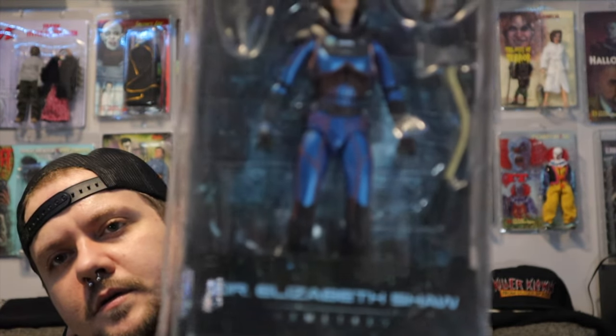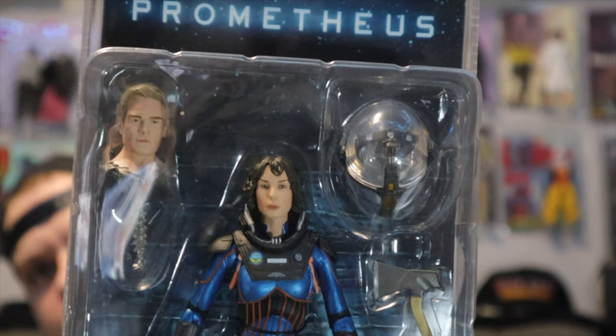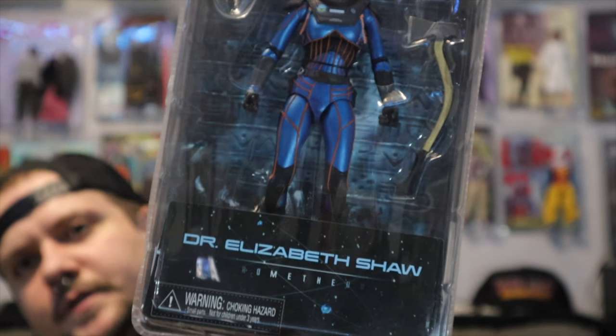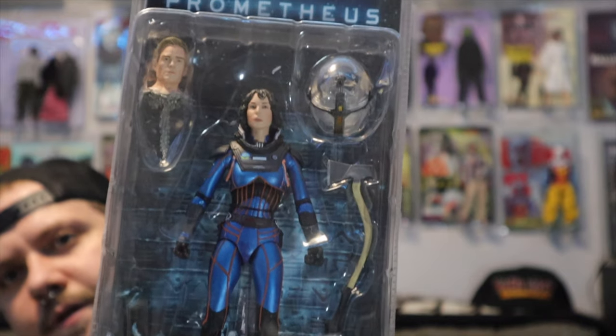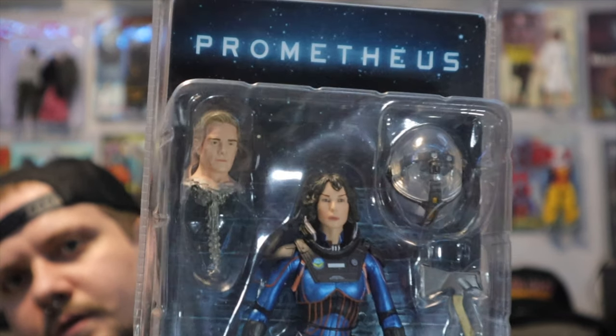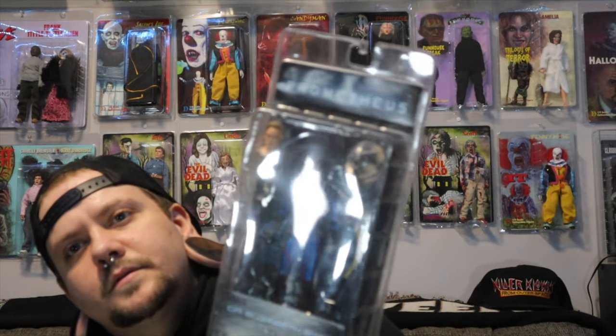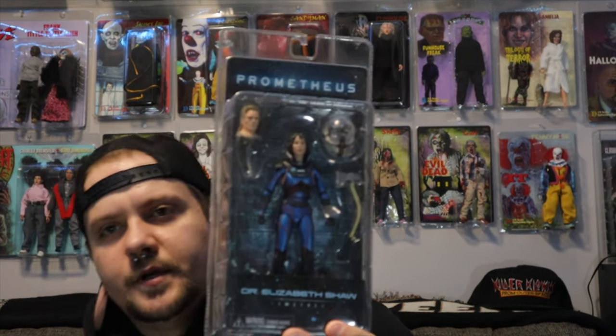Shaw, with David's head and the axe whenever she has to defend herself from the engineer, and David's head whenever he's talking to her, trying to warn her that he's out for her, the engineer's out for her. Really cool to have all three of these. If you haven't seen that movie, I highly recommend it. It's like a prequel to Alien that Deke and I showed you, said to be the first Alien.